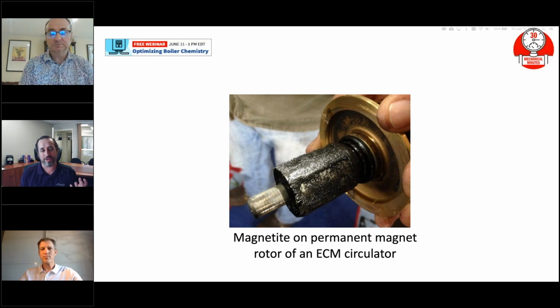And what's happening is they're attaching themselves to, in this case, an ECM circulator. In other cases, it's the inside of the heat exchangers, which affects the actual heat transfer within a boiler, or in a plate and frame heat exchanger commercially as well, or in an ECM pump. And if it's not properly managed, it's going to stick to that equipment and it's not going to perform at its optimum and it's going to fail.